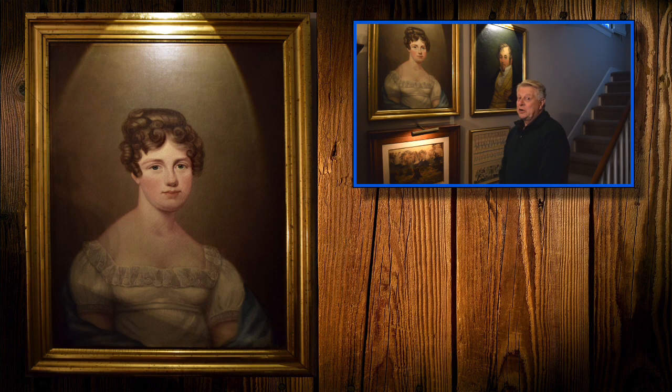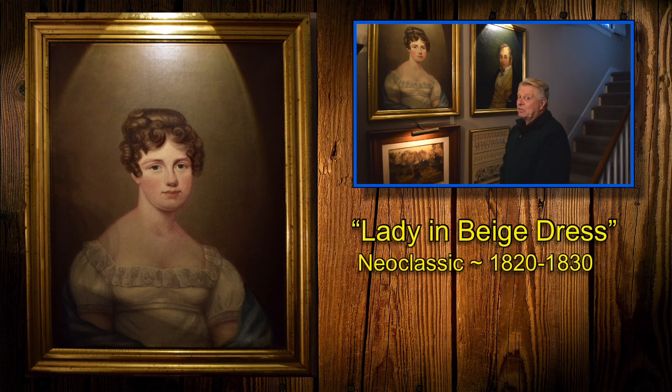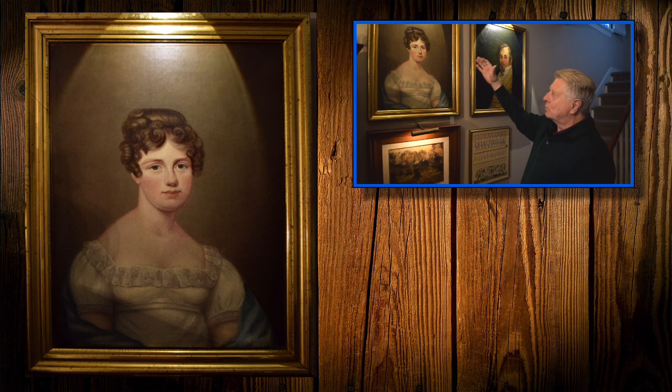Okay, two more neoclassic paintings. Think of Pride and Prejudice with Jane Austen, and this is the time period we're in, 1820s, 30s. Look at the dresses and the scarf. The hair is so stylized. Definitely Greek and Roman revival, more like Greek revival.